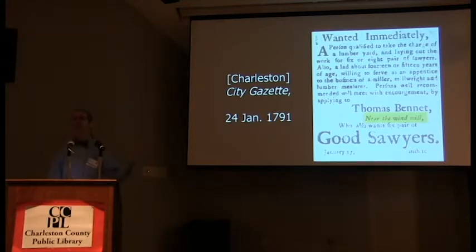So this is windmill technology. This is building Charleston. And who do you think these pairs of sawyers were? If you think about 18th century Charleston, we're talking about enslaved African American sawyers who are working at the windmill. So this is a great international story. You've got Dutch technology and English immigrants and African labor force.